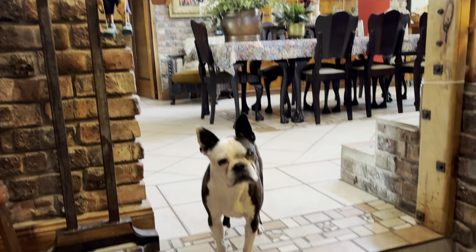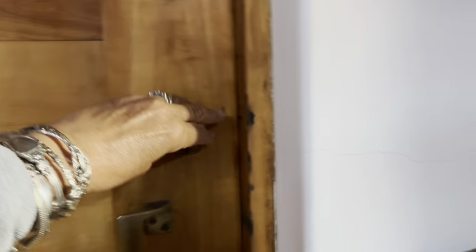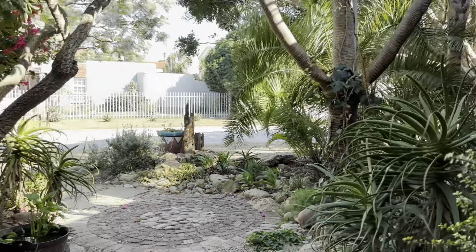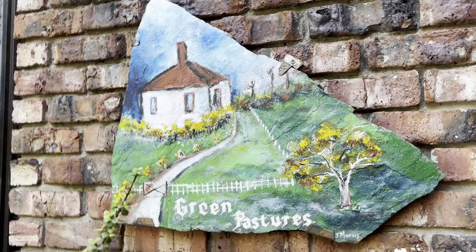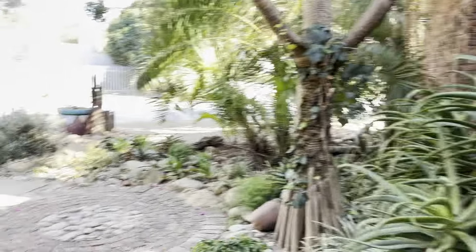Hello Bella Blobs. This is Bella Blobs. She's not my challenge. Yeah, mostly. This is just my house. But we're going out through the front door. So this is the front of my house. We are living very close to the beach. I call my house Green Pastures. But let's get to the problem. Look there.